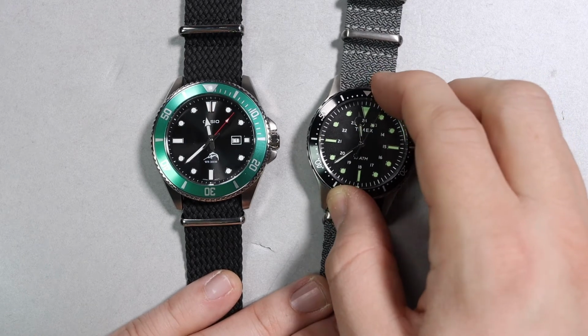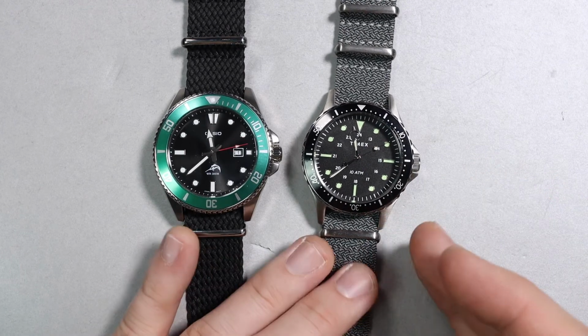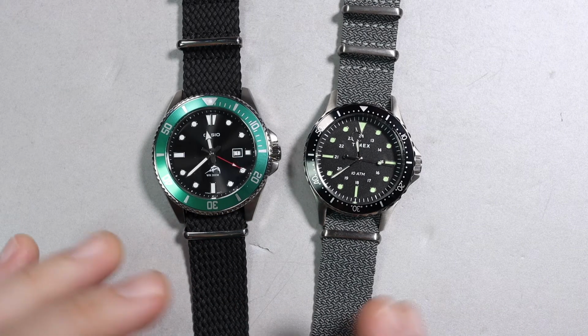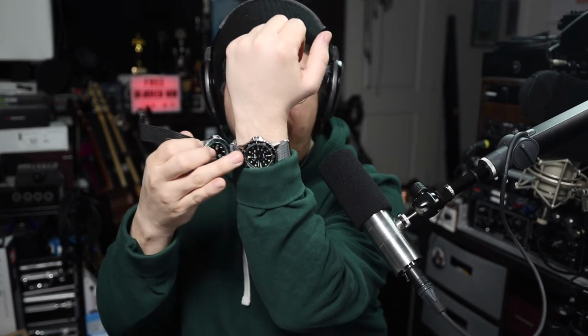I think that could be an issue if you are actually diving with it. But for everyday use, more than functional bezel, more than functional water resistance, and more than functional accuracy. We're just getting really nitpicky here. So that is the conclusion that I've come up with. And that concludes the comparison and my opinion about the Casio Duro versus the Timex Navi XL quartz.